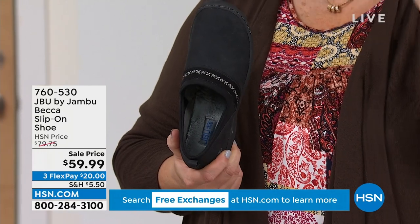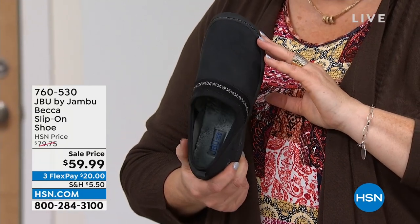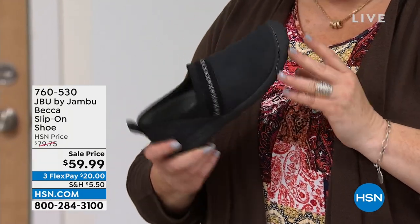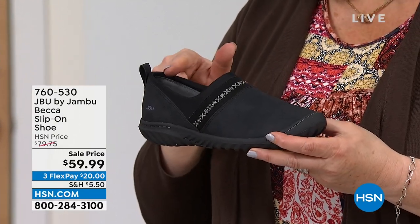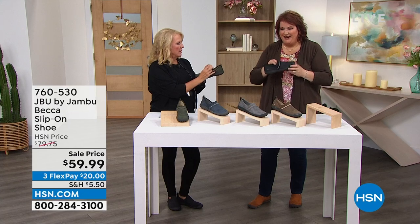In fact, the very first shoe that I fell in love with from Jambu was called the Willow. Mm-hmm. And the Willow is a very similar style to this, except it had our faux fur on the inside. Yeah, but there's something yummy inside there. You bet there is.